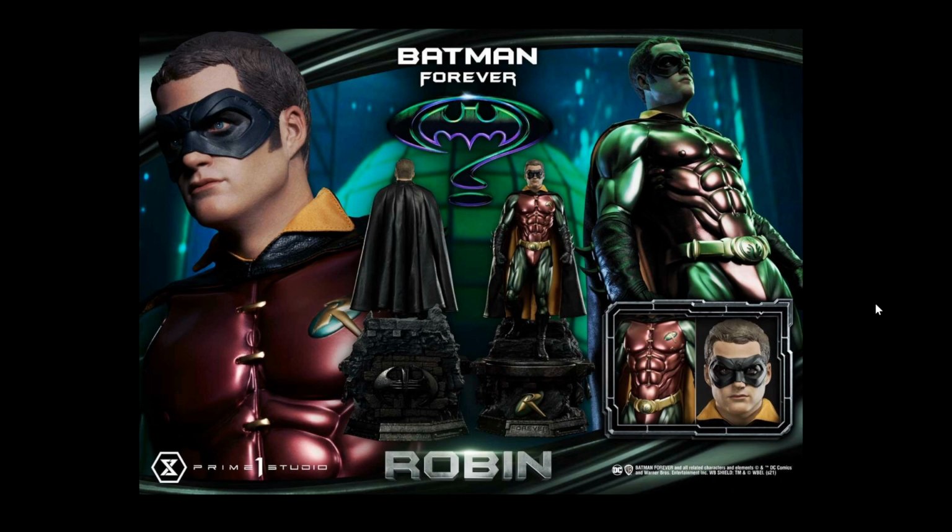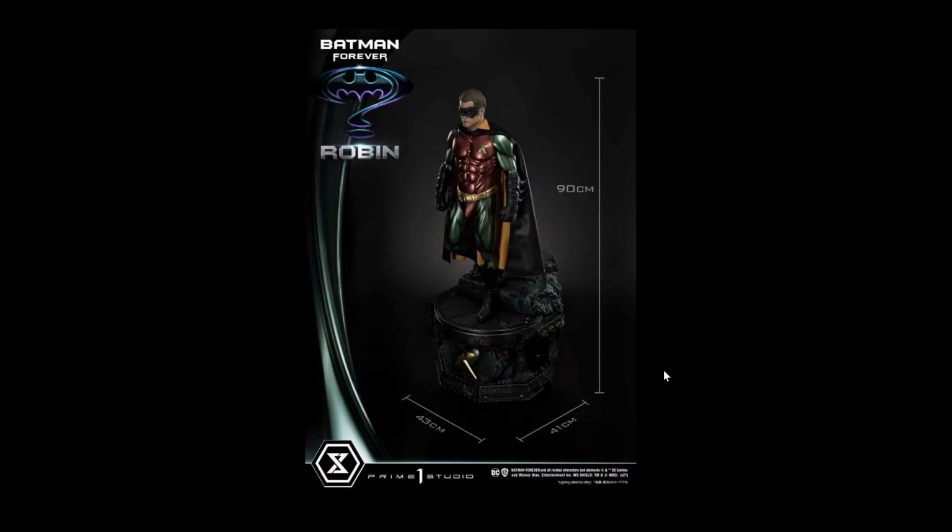The only thing that I would complain about this would be the price. I think it's steep for a piece that doesn't really have interchangeable parts. And that's what I was saying with Vampirella. I think Vampirella looks great. It's a 1/3 scale statue. It's a simple thing, but they managed to price it under $1,000. Yes, of course, we're talking about Prime1 Studio, so you know it's going to be expensive just because of the name of the company.